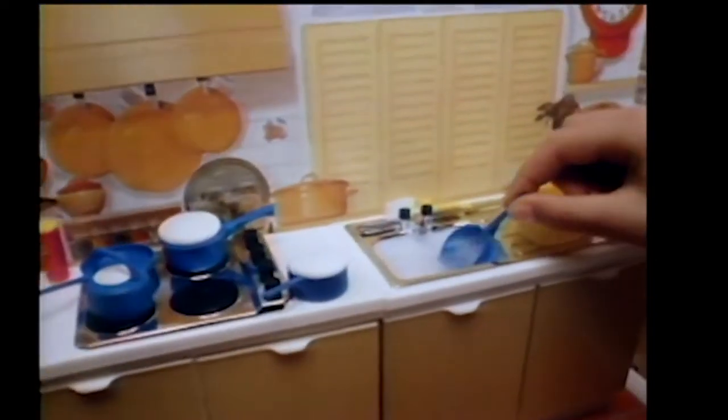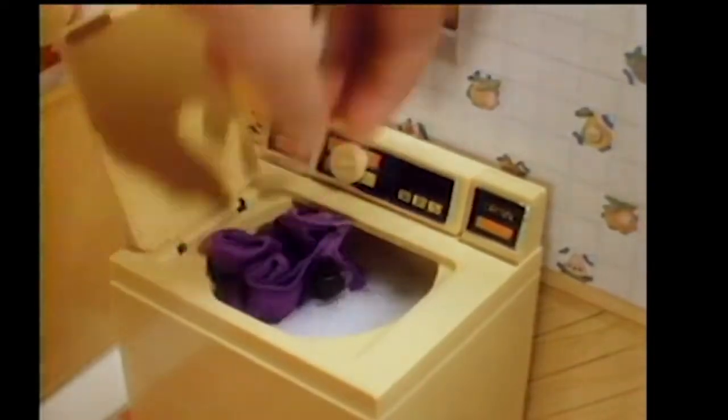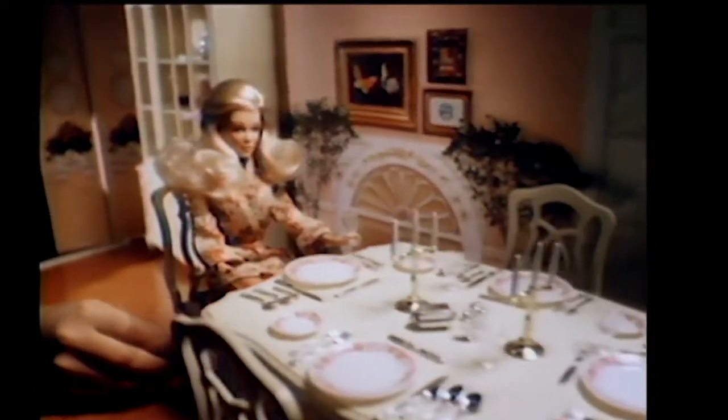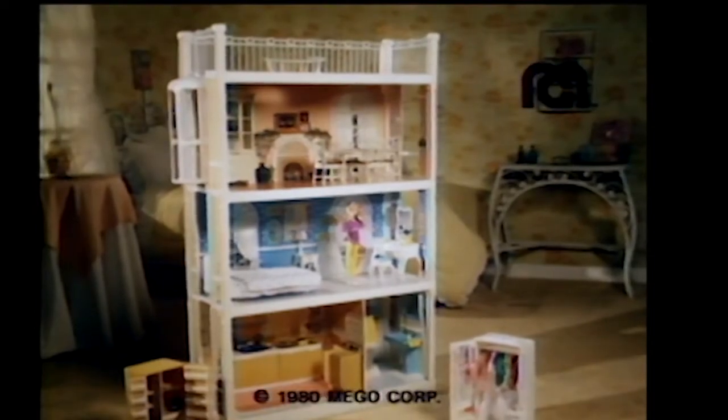Fashion Candy's bedroom has a lamp that lights. Her kitchen and sink, so shiny and bright. A big refrigerator with plenty to eat. A working washer makes the kitchen complete. There's a dining room with servings for four. A cool shower inside the bathroom door, and much more. A mirror to check that beautiful face. Fashion Candy's world, it's a wonderful place. Fashion Candy's World of Accessories by Mego.